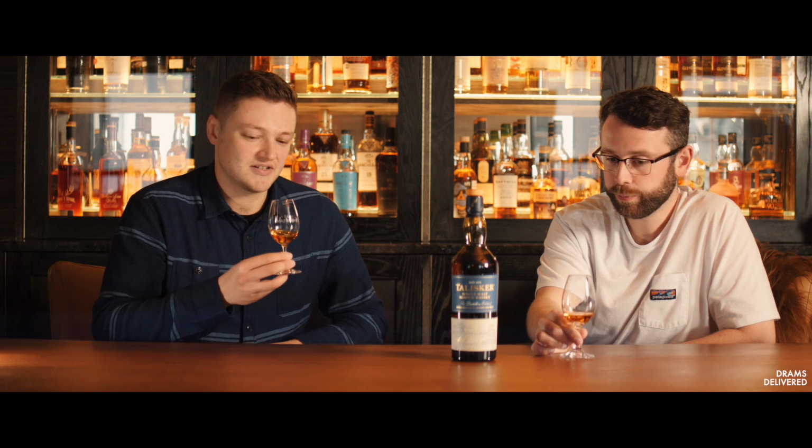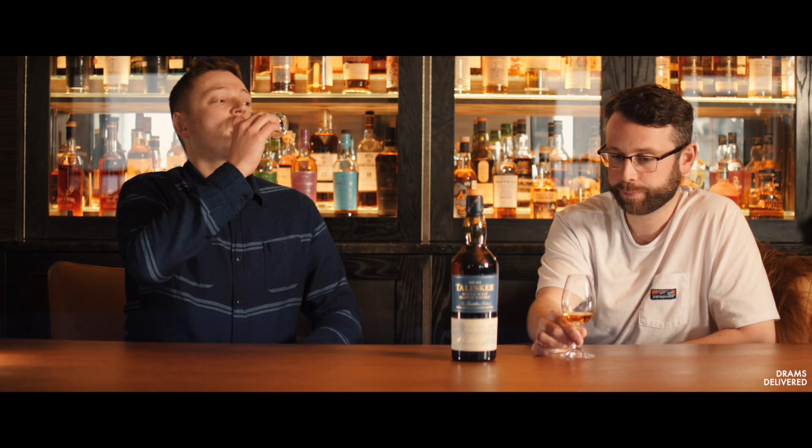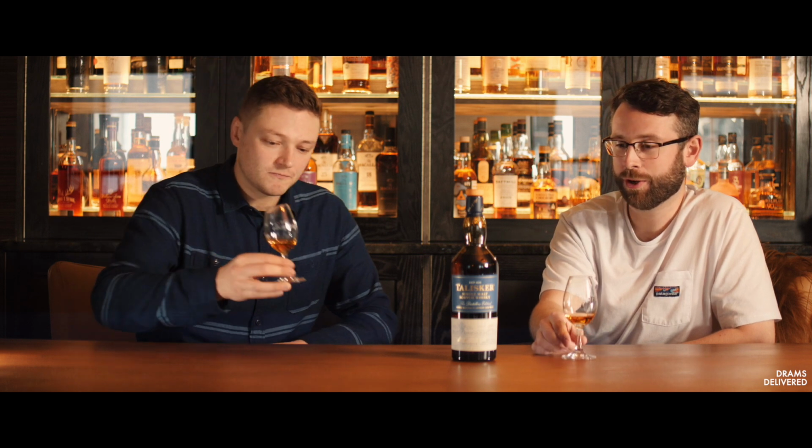Fantastic dram. Oh, it's delicious. What strength's that? 45? 45.8, which almost all Talisker, apart from maybe the odd cask strength Talisker, is actually bottled at. And the reason for that is the latitude at which Talisker sits. Or is it the longitude? I don't know, I know it's one of the two. 57 degrees north, and it's 45.8, there you go.